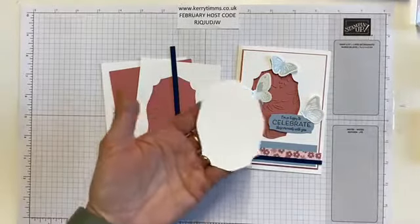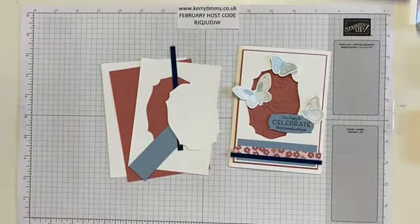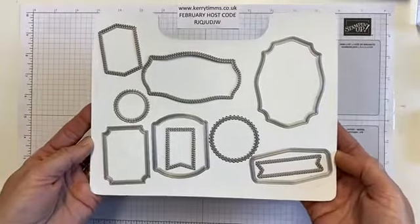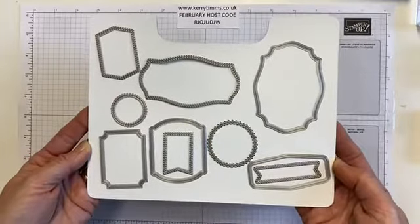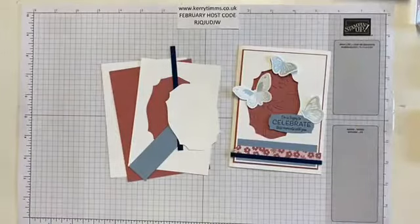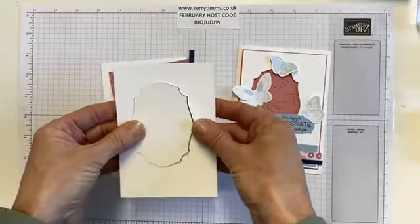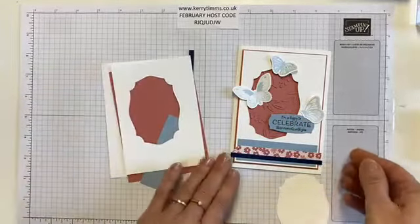I've also been using the Tasteful Labels. Let's see if I've got that handy. Honestly, one of my very well used die sets. Just a really good addition to whatever dies you've got. They're so usable. I use these all of the time. So that's the Tasteful Labels. I've gone ahead and pre-cut this label out of here, which is going to give me an aperture.